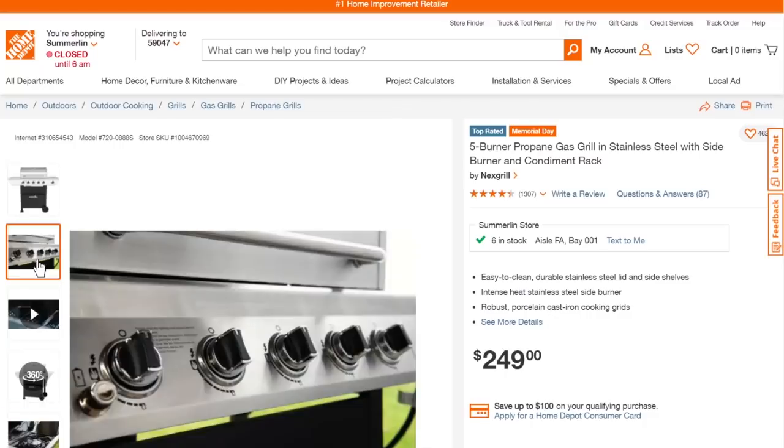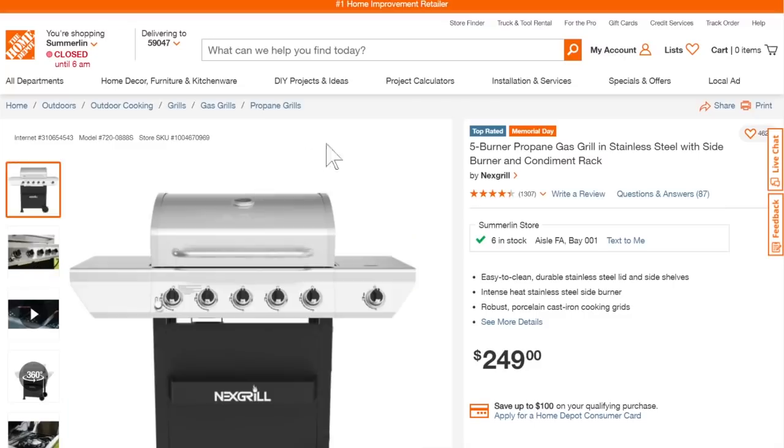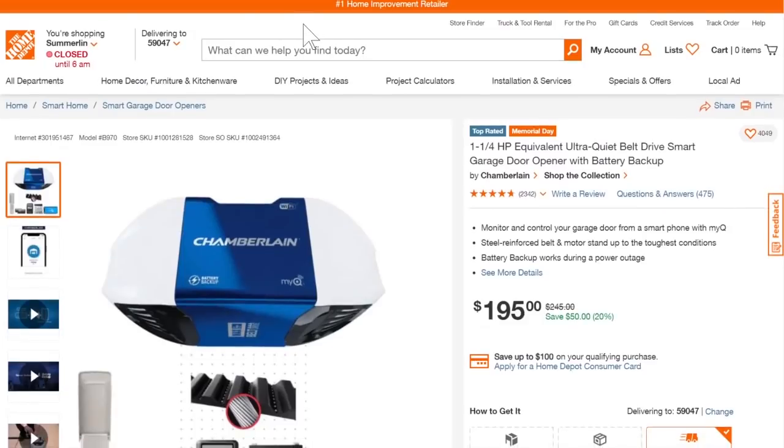But also, it doesn't seem to have the sear burner like the other one does. I would go with the one over at Lowe's. I think Lowe's takes the award for best grill deal for Memorial Day. That's about it. The canopy over there, maybe they went for the canopy, but we're going to get into a lot of stuff here. The Home Depot is just doing better for the old Memorial Day sale.